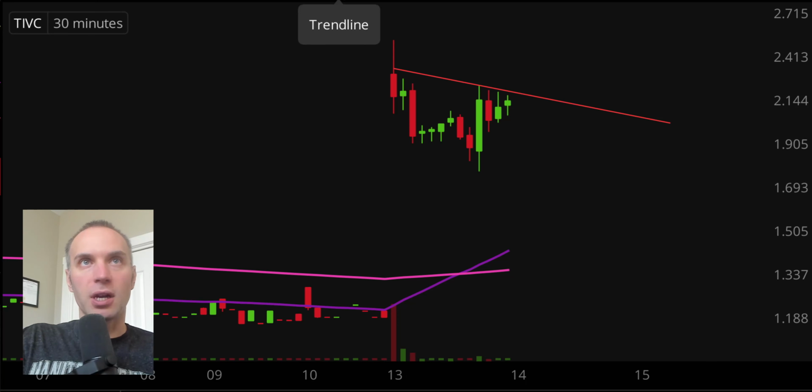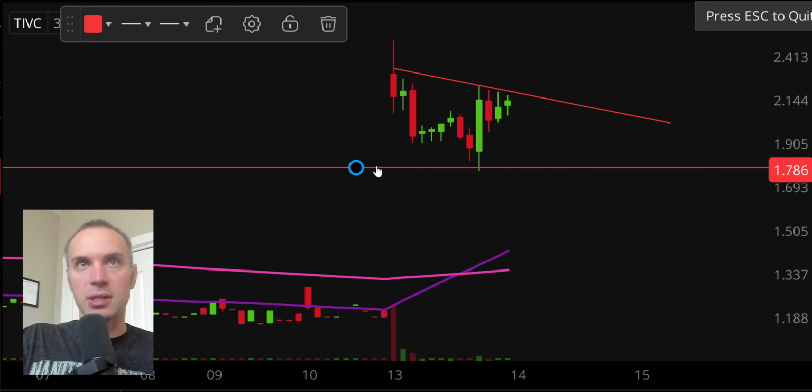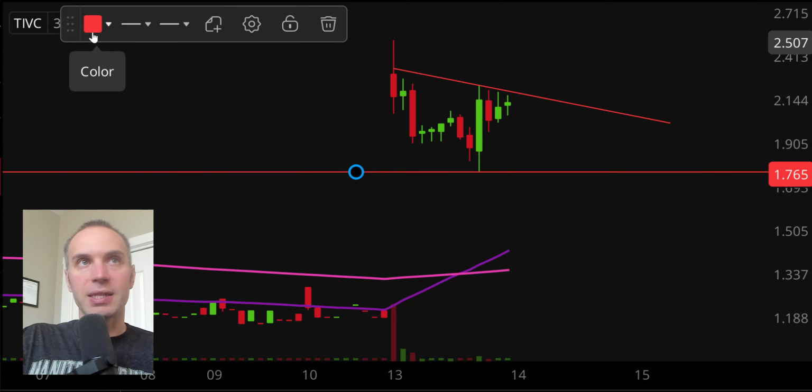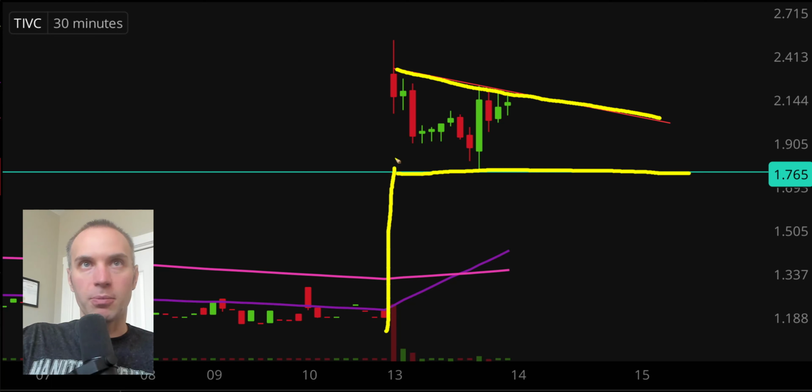In terms of areas of support, key level to watch from that angle of things down here at basically the bottom part of this consolidation, which was at $1.75. And then once again, from the pattern standpoint, let me quickly draw it in. So we have our resistance, we have our support, we have the nice upwards move here, we have the golf hole down here, so we have ourselves another bull pennant pattern.